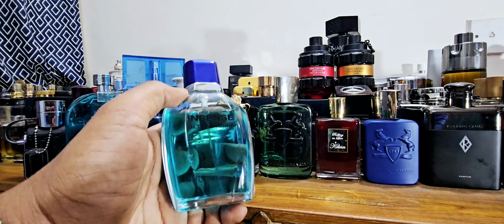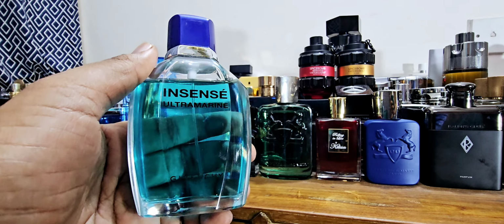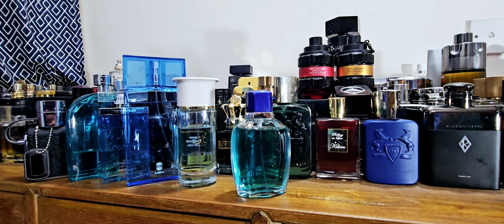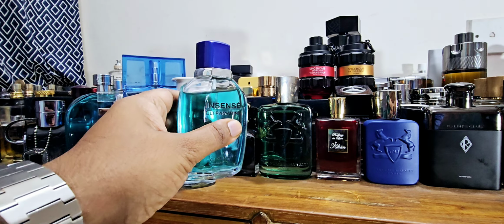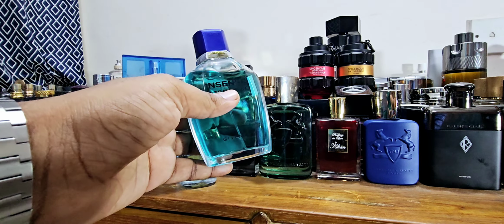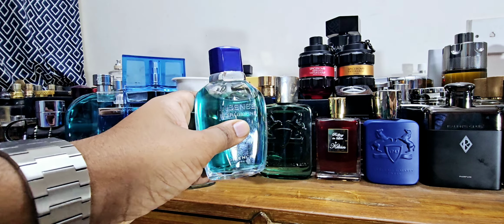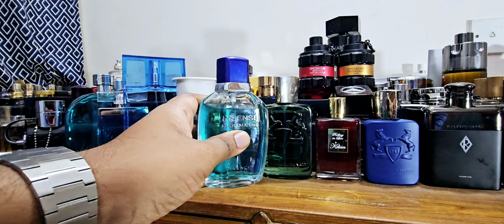Number 5, Givenchy's Insense Ultramarine. See, the name Insense is not written with a C. Incense maybe, Insense, Incense. So Ultramarine, you can see from the name, it's a marine accord, marine fragrance, blue juice, but it's a little bit more sweet. It has watermelon also. I think there's pineapple, maybe some fruity notes. Definitely blue vibes, and it's very loud. This one lasts a long time. Hidden gem, definitely in the community. I like this in summer, even in the early days of fall.